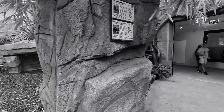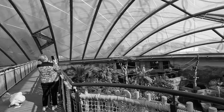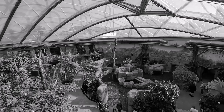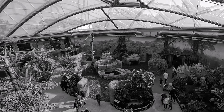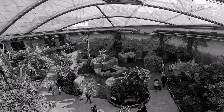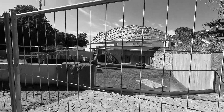You can also go onto this huge elevated bridge to get more of an overview of all the enclosures in the dome, including the tapir enclosure, of course. So yeah, as we get on here, we get a lovely view of what the enclosure looks like from above. And then we can go outside, which is where the enclosure was still under construction when I was there. I feel like they'd probably be getting close to finishing it by the end of this year or something. Maybe it's already finished even, I wouldn't know.